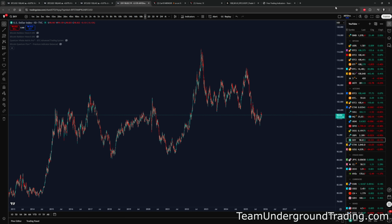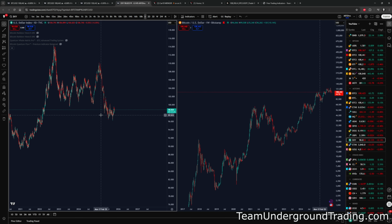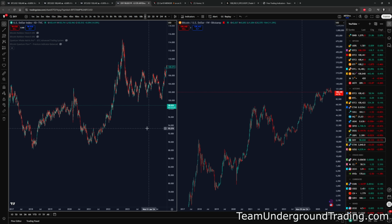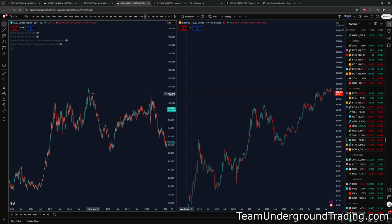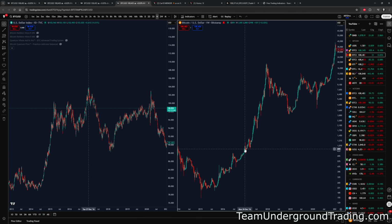We are currently seeing that the dollar is quite down, and we did see, for example, that these major bull runs, the 2020 and 2021 bull run, happened when the dollar index was declining. And we saw the same thing over here in 2017. It's maybe a little bit harder to see on mobile, but you can see on the left the dollar index goes down and then the Bitcoin price goes up.